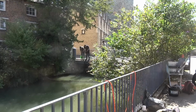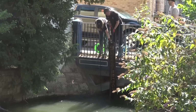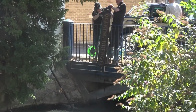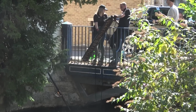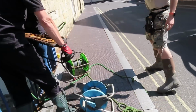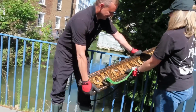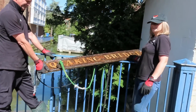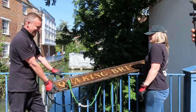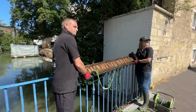Now over there, it looks as if Mike has found a sign. Oh my goodness me, look at that. Quaking Ridge, oh goodness me, that is amazing. Absolutely amazing. Oh yes, that's awesome. That is brilliant, isn't it? Look at that. What a beauty. The size of it as well. That is heavy. Absolutely stunning. I think you were quaking in your boots when you found that, weren't you? This one won't fit in the living room.